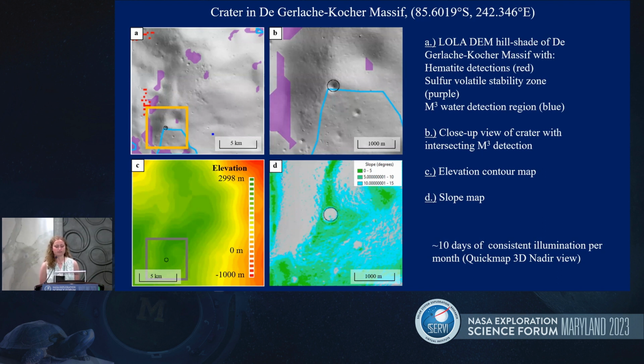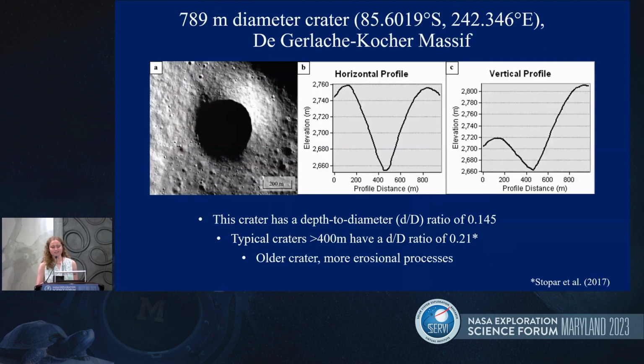And image D is a slope map that I generated from LOLA terrain slope data. I constrained the slope from 0 to 5 degrees in dark green, teal from 5 to 10 degrees, and cyan blue from 10 to 15 degrees. And the crater is within the 10-degree range, which is ideal for traversing and LTVs.